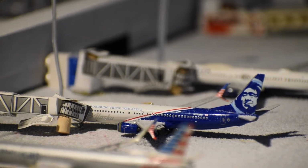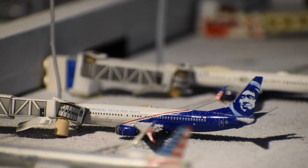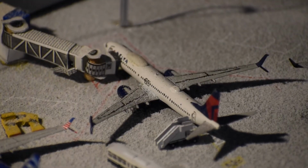Right here we have an Alaskan 737-800 in the Honoring Those Who Serve livery. This plane is currently resting up for its flight out to San Jose. Right here we have the Delta Boeing 737-900ER with split scimitars. This plane is going to be heading out to Salt Lake City after it gets cleaned and other work done so it can get ready for that flight. So yeah.